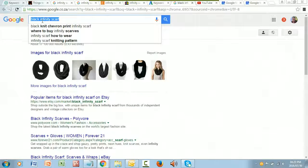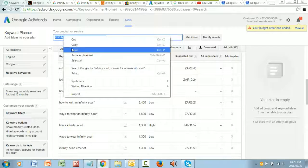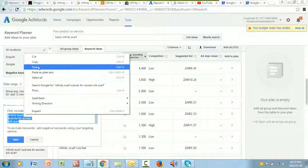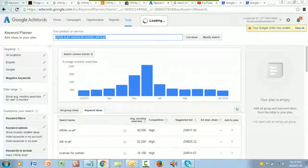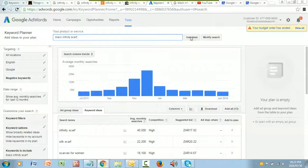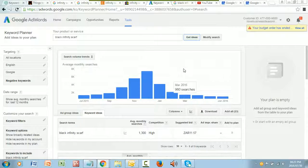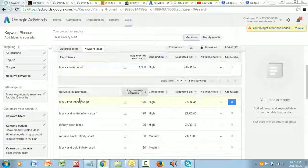You take the same keyword back into here, you get it to do black, you go back into here, you only want to know Black Infinity scarves. You ask it for Black Infinity scarves up here, and now you're going to find out exactly how many people are looking at Black Infinity scarves and versions of it. There we go. So here's your keywords.